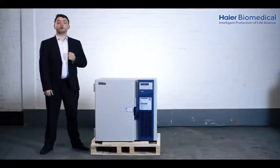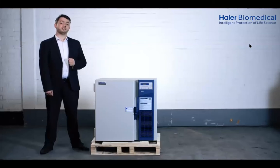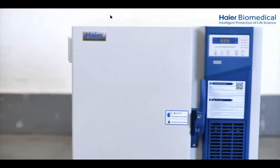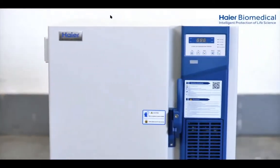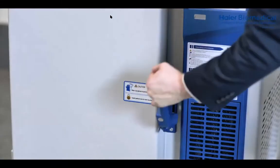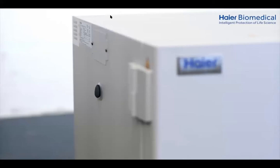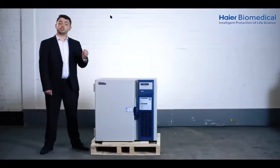This is our new 100J underbench minus 80 freezer, the newest addition to our J series. It provides a compact and versatile minus 80 storage solution where space is premium. It features an easy to use LED interface with a USB port as standard, a unique key locking main door handle, and on the side, an access port for running wireless monitoring into the unit. The units can be stacked using a secure stacking system if required.